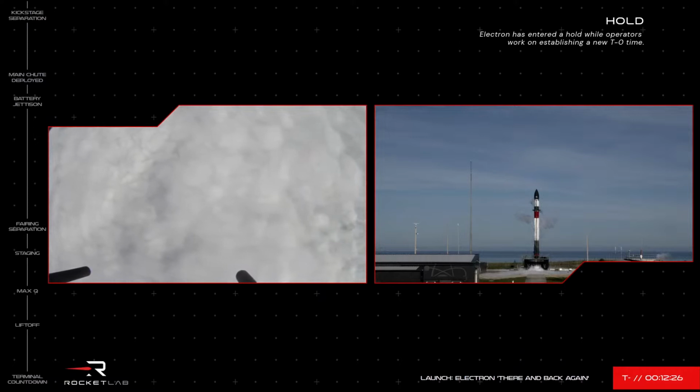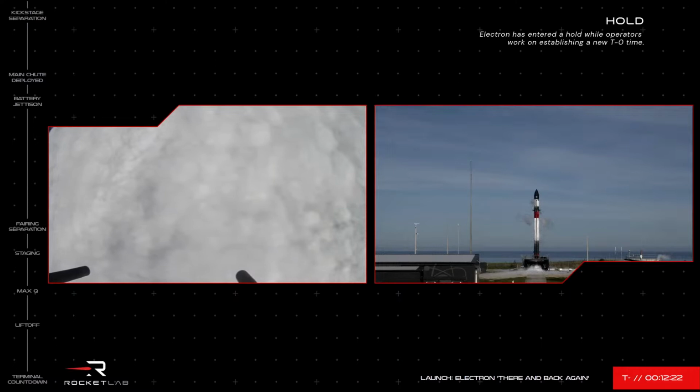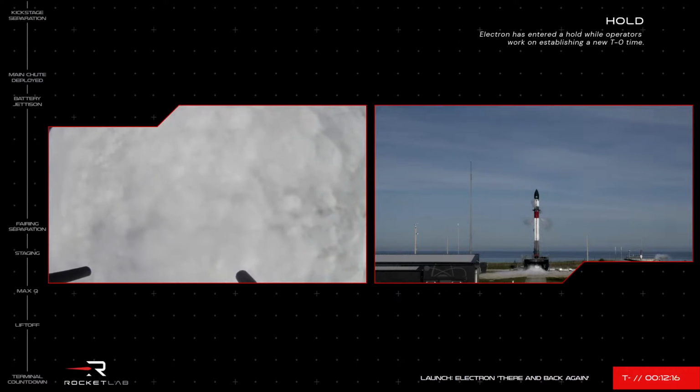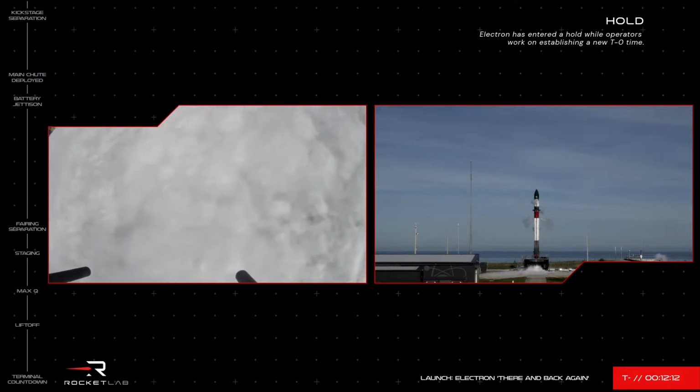Okay, so we have a new T0 time at 10:49 a.m. New Zealand local time, or 22:49 UTC. And as you heard from our launch director there, we are about 18 seconds away from the go, no-go poll for this mission. So we'll wait here with Mission Control comms and listen in to what our operators have to confirm.